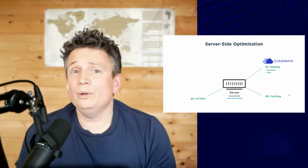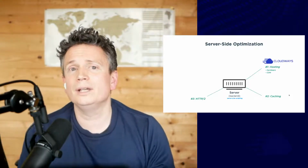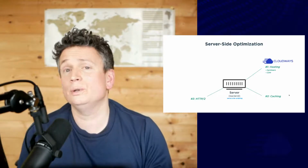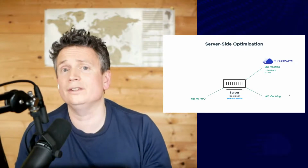Most modern web hosts are on HTTP 2, the second protocol, as opposed to HTTP 1. And if you type into Google HTTP 2 checker, you can enter in your website and it will tell you if it's on HTTP 2, and you really do want it to be.